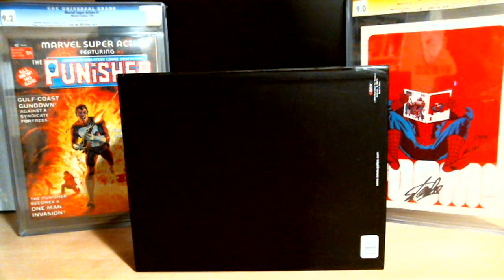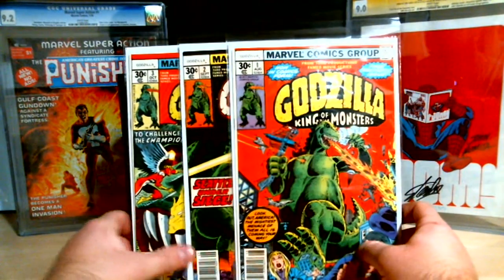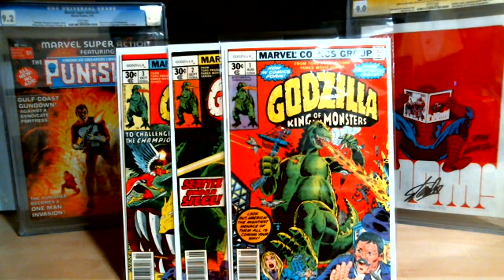Last set here is a high-grade set that I'm happy to get. I wasn't a big fan of Godzilla movies, but I'm curious to see what these Bronze Age books are about. I love Bronze Age books. Beautiful colors. These were high-grade copies. I got all 3 for $30, which I think is a steal. And I look forward to reading these.